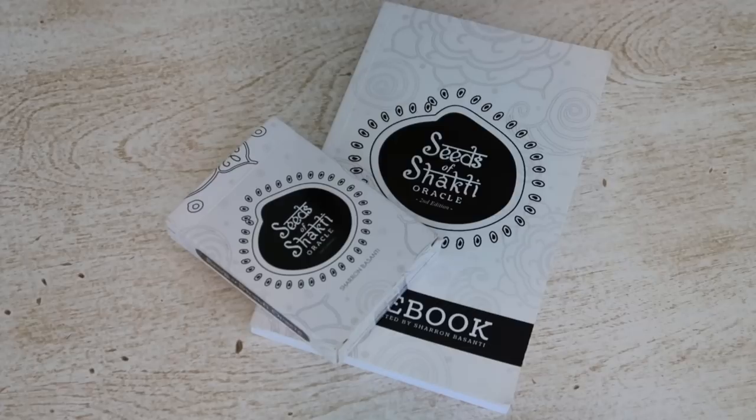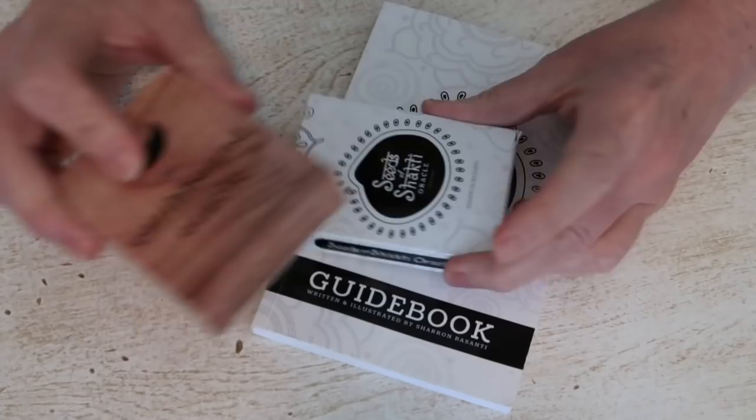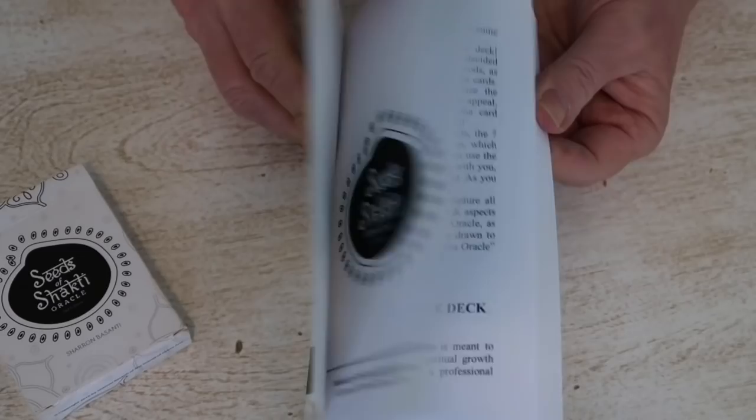This is the Seeds of Shakti Oracle by Sharon Basanti. The cards come with a PDF guidebook, or you have the option of purchasing the printed guidebook. This is a small deck, poker size, same as the Earthbound Oracle, in a tuck box. The printed guidebook is well worth the money. It's very well done, great binding. This one has really stood up.